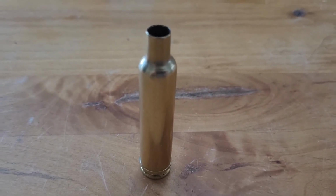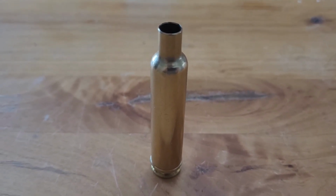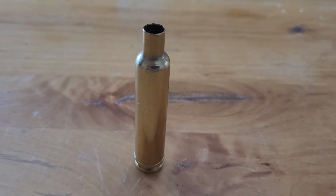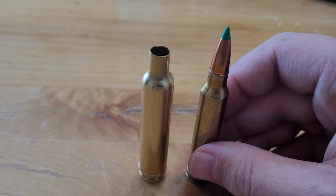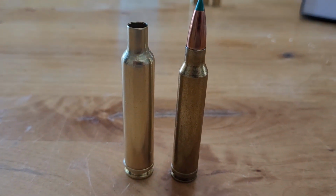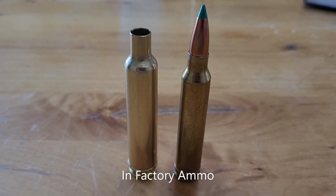And for a long time, this was a wildcat cartridge. And this wildcat cartridge actually won and set many world records for accuracy. So not only did it set records in accuracy at 1,000 yards, but it also is the fastest factory offered cartridge. If you put it up against the very popular, formidable 300 Winchester Mag, you can see this thing is a lot bigger, and it will shoot bullets roughly 500 to 600 feet per second faster than a Winchester Mag.